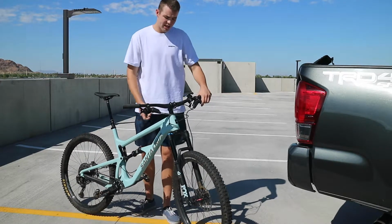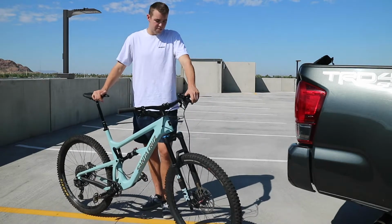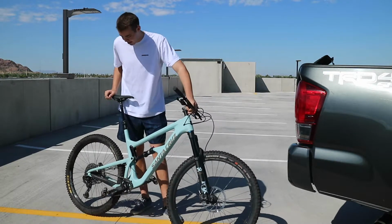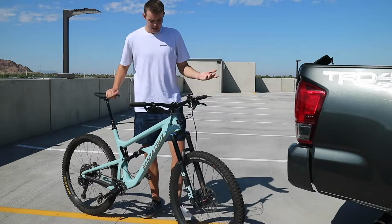Like I said earlier, I'm still running the stock Race Face bars. Pretty much the bike is stock, and I don't plan on doing much to it besides replacing what needs to be replaced as it breaks. But I mean, when you're spending $6,000 on a mountain bike, you kind of expect that.